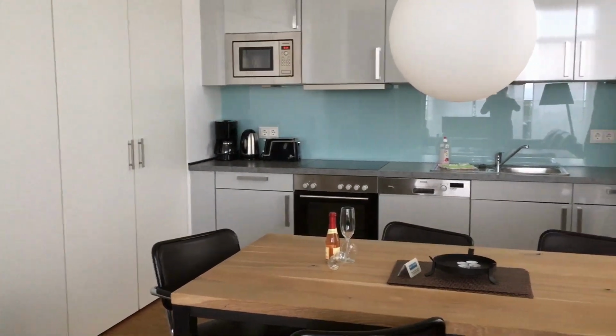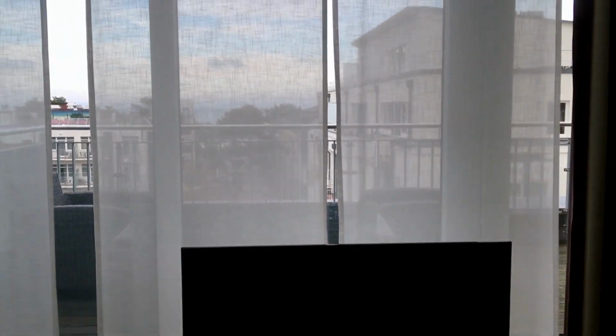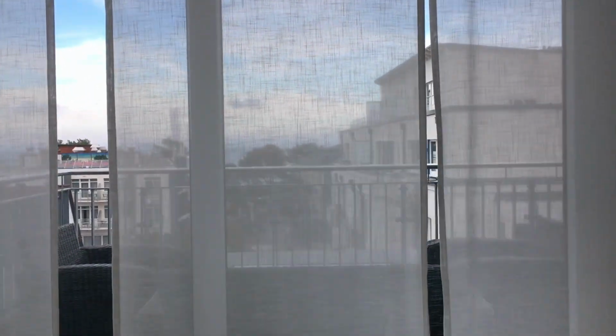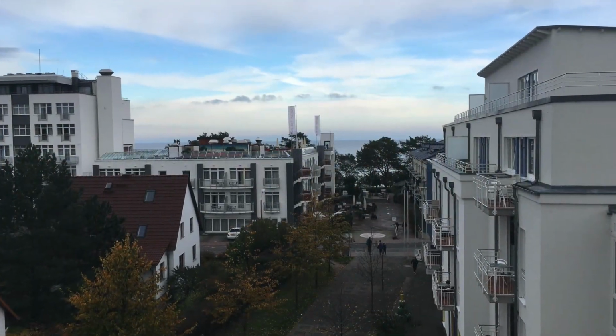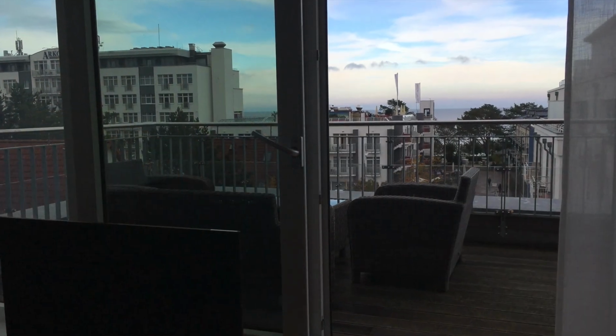When it's about accommodation at the island Rügen, I would recommend you renting an apartment, especially when you are more than 2 people visiting. The apartments are very pretty and much cheaper than the hotels. Our apartment had a wonderful sea view, even when it was a bit farther away from the beach. It also had a fireplace and sauna, and it did exceed our expectations.